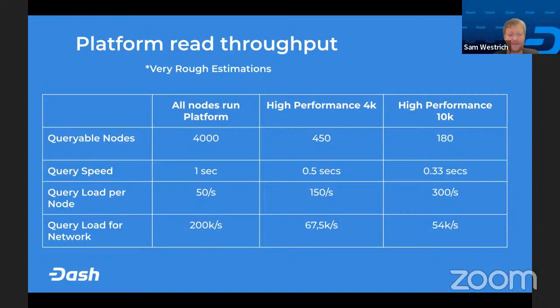My conclusion here is that I don't think it matters all that much. We're probably never going to hit 54,000 queries per second in the first year or first 2 years, and we'll be able to improve that system as time goes on.